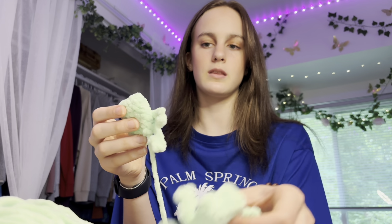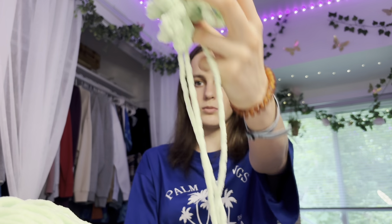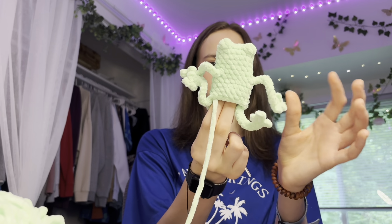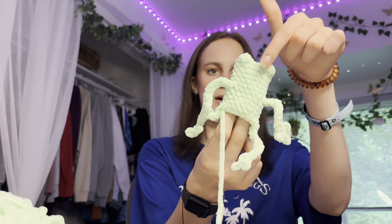So I'm just making the bodies right now. I made 3 of the light green baby ones and I'm just finishing up this big one. His arms and legs are kind of wacky, but I'm gonna put the eyes and the mouth on this one and finish this one off, and then I'm just gonna keep making more of those until I go to get more stuffing, which hopefully I will be doing soon.